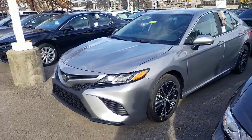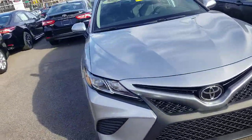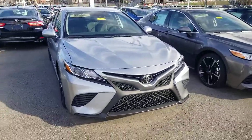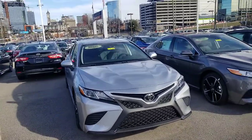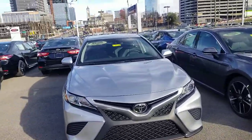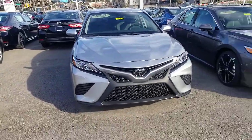I am now helping you with the Camry. This is the SE Camry. This is technically the third level up, so you have your L, your LE, and your SE. So this will be about the third level up on your trim levels in the Camry here.